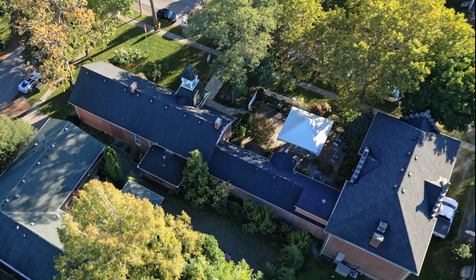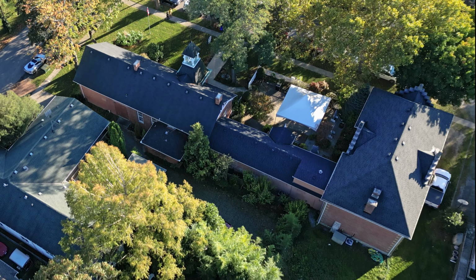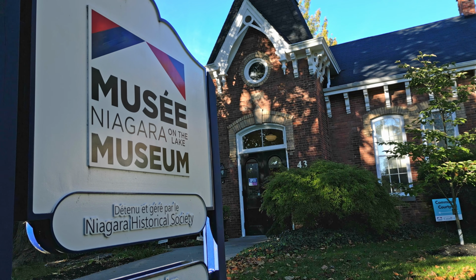Nestled on a quiet leafy street in the heritage part of the old town is the Niagara-on-the-Lake Museum.